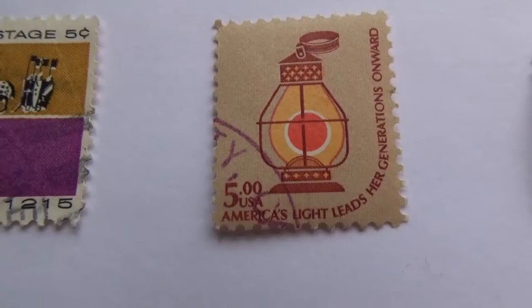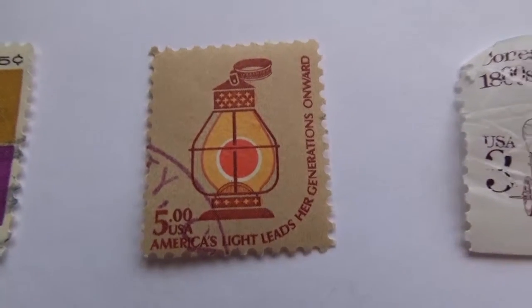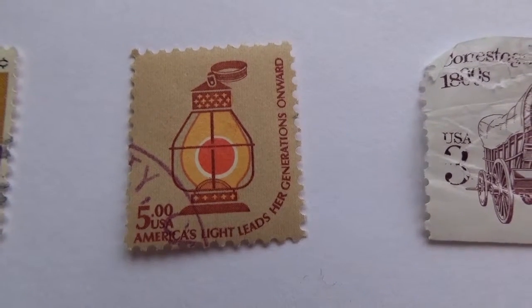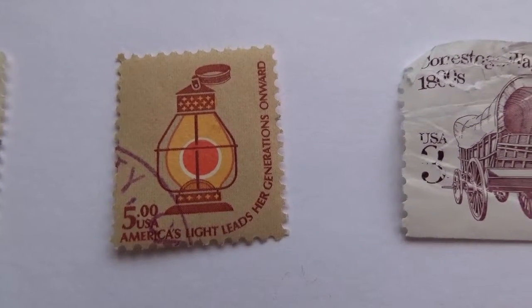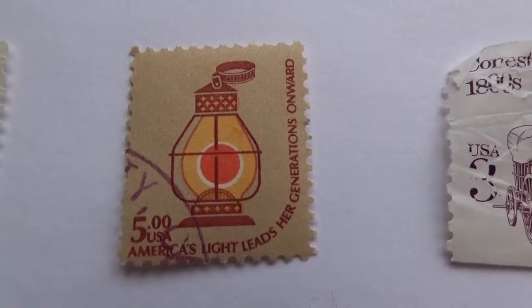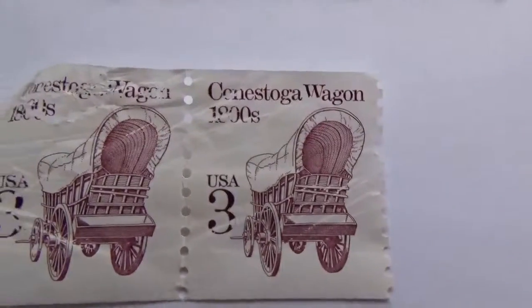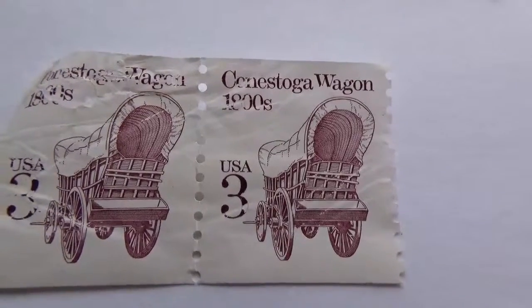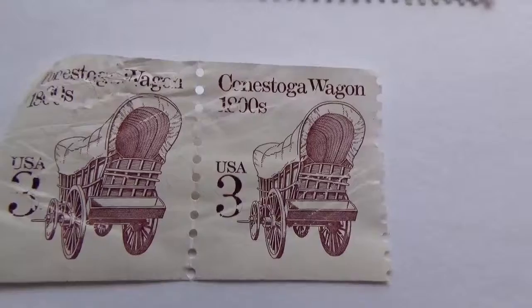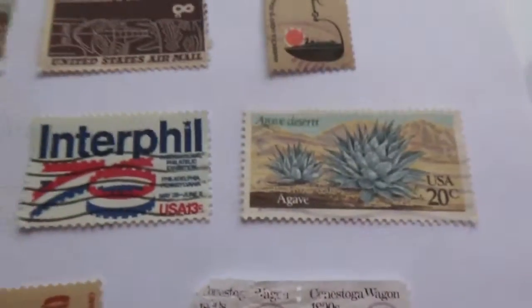Okay, then we have some more lighting stamps here. I think it's supposed to be a $5 USA American Lighthouses. Okay, and we end with our wagons. 1900s, 3-cent stamp. Always nice to see wagons, isn't it?